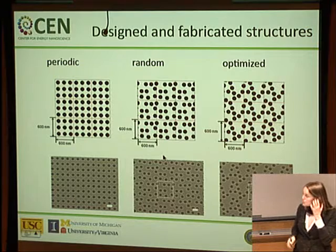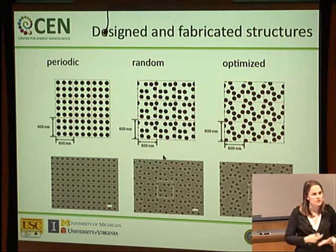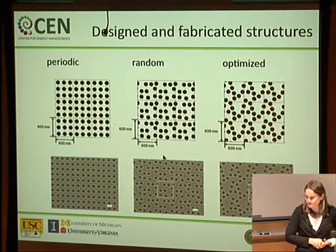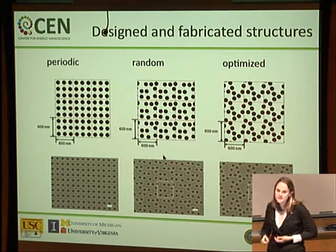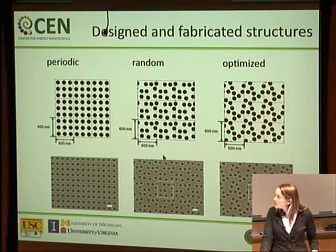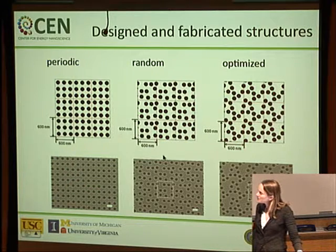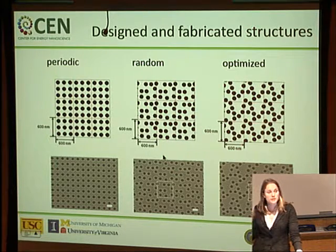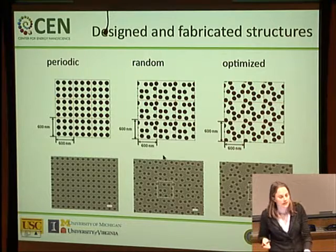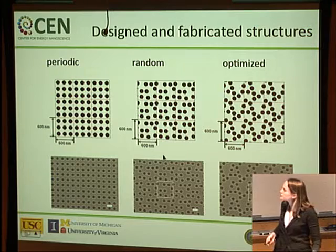Yeah. So we did this initial work on nanowire structures, and then in my lab we decided to do experiments to test this result. In this case, we decided to use holes, which exhibit similar physics. So we looked at both periodic arrays of holes in silicon, randomly arranged sets of holes, and also optimized structures where we evolved the hole positions using an optimization algorithm to yield a structure with a higher overall figure of merit.